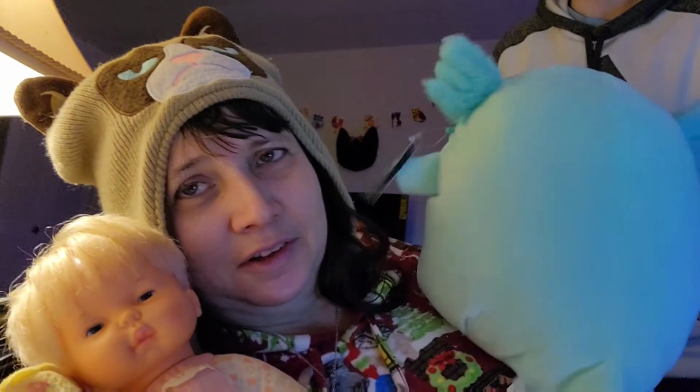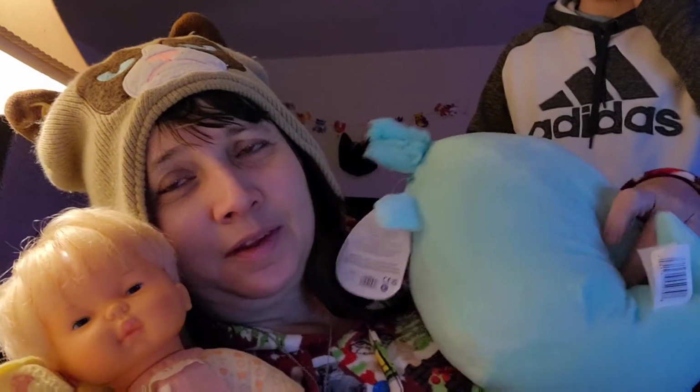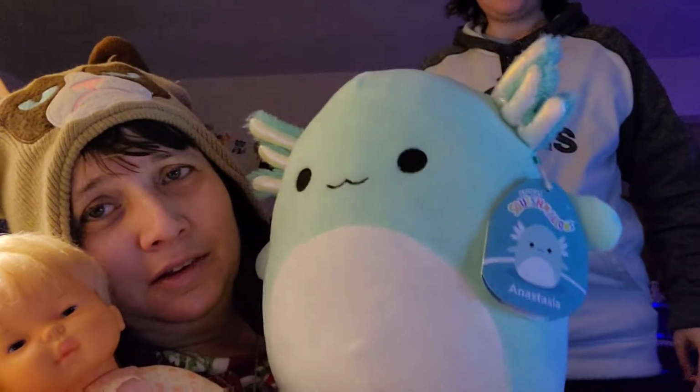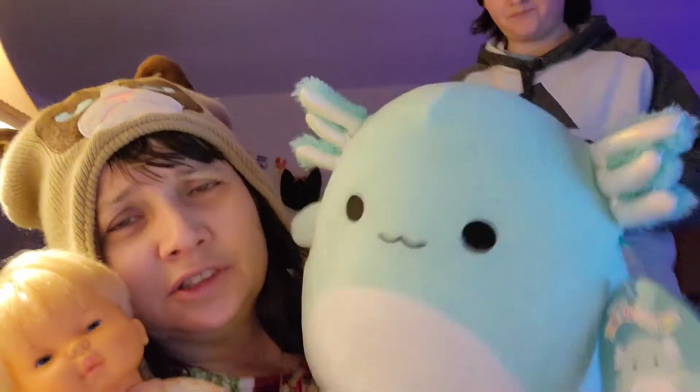This is what I got for Christmas. Squishmallow. Look at this thing. What is this thing? It's got a tail and everything. It's an amphibian, like an axolotl. And look at that, it's named Anastasia. I started to say anesthesia. See? My brain doesn't even pick up words correctly. Anesthesia is like when they knock you out when you have an operation.